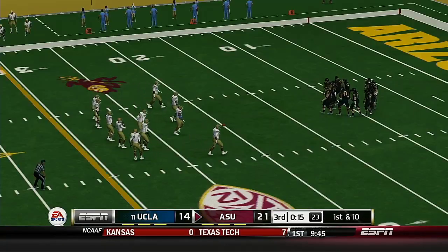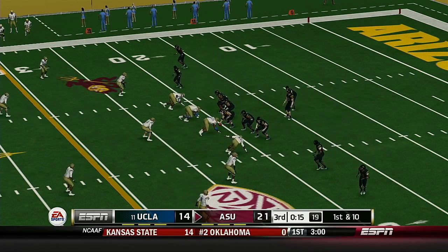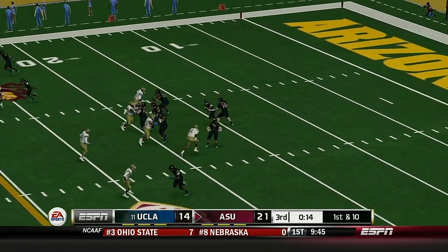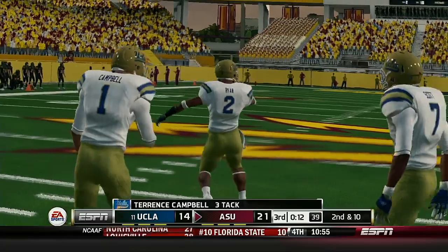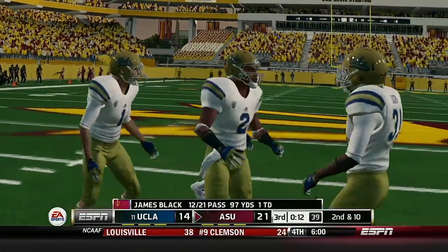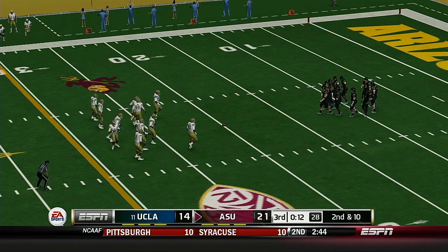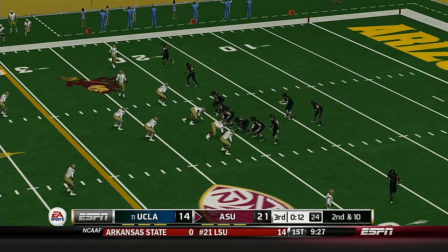Let's see if this drive has a more rewarding conclusion than their last, which ended with a punt. Arizona State is up by a touchdown. Black five, black six. Pass incomplete, trying to get it to his receiver. Madison was the intended receiver on the play. That makes it second and ten. Ball on the 20-yard line.